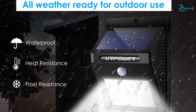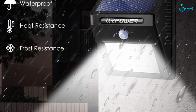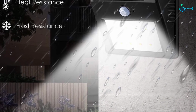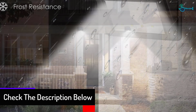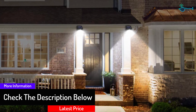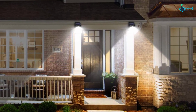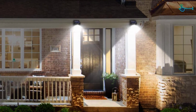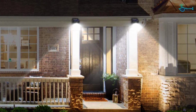Since they are wireless, you will not be involved with different wire connections. Apart from this, the outdoor lights have an automated switch. This aids in easily switching the lights on at night and off in the morning respectively. In addition to this, the lights come with a solar panel that offers long-term service. They are also powerful and with the motion sensor, you will get the best security at night.